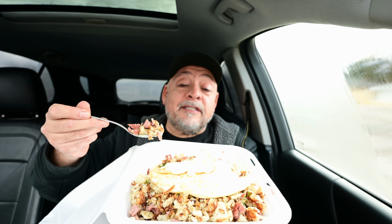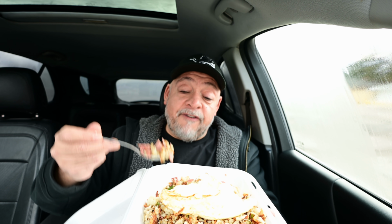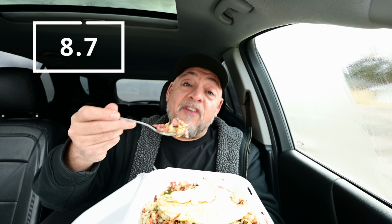That corned beef sandwich was outstanding. The eggs were cooked nicely. Nice addition to the hash. I think this hash is very good. I'm gonna go 8.7 on the corned beef hash. If you like some corned beef hash, check it out. Let me know what you think.